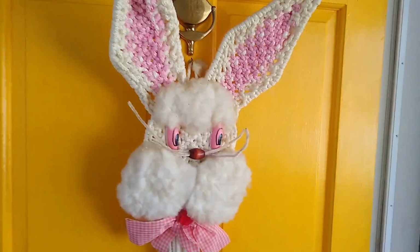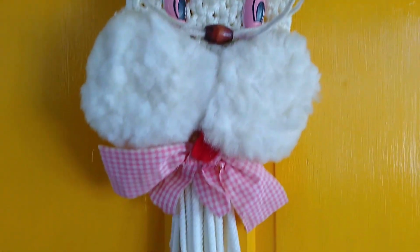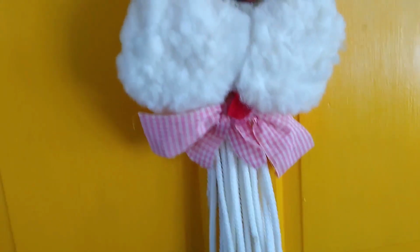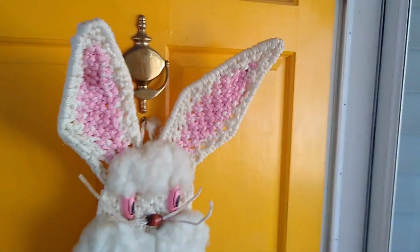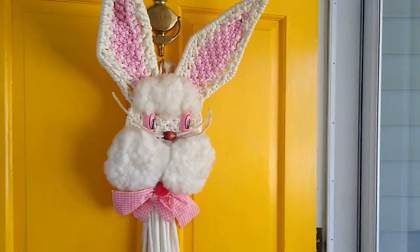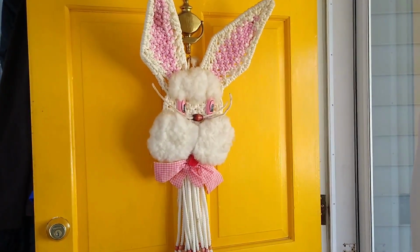We are greeted at the front door by Mr. Bunny. He was fashioned by my late mother-in-law in the early 1970s. On today's tour, I'll also be sharing more of my home than I have in previous tours, trying to give you a broader sense of the layout of our home. So I hope you enjoy.